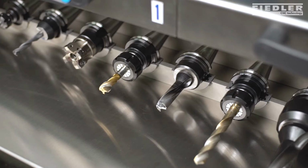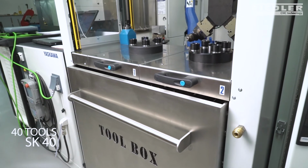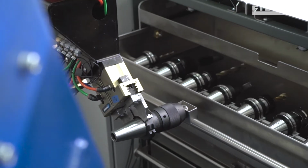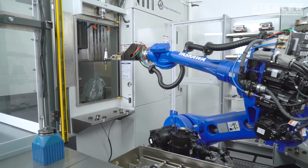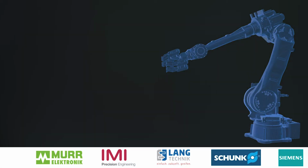The operator loads the toolbox with up to 40 tools and then uploads technology data to CNC machine memory. The robot loads and unloads tools between the toolbox and the CNC machine. Machine tuning periods are significantly reduced and collisions from manual operations are eliminated.